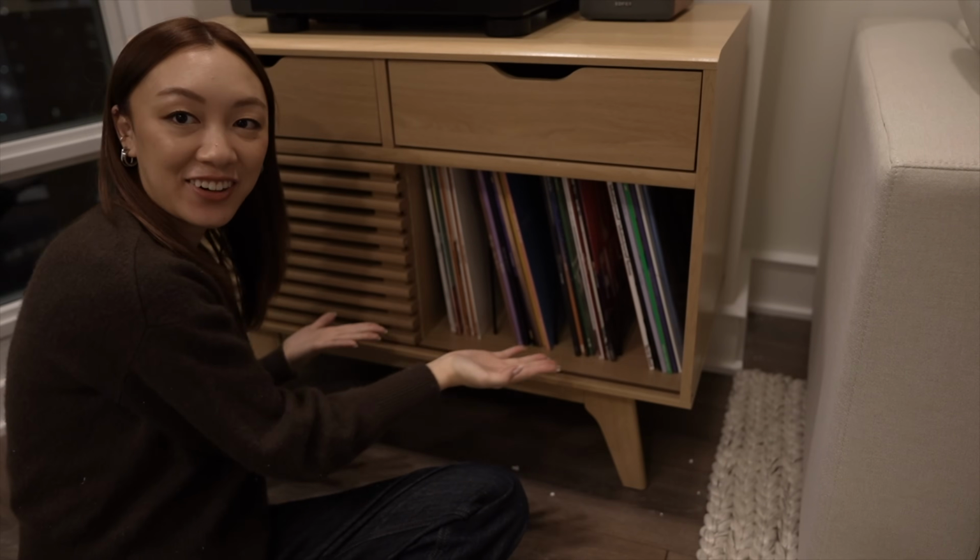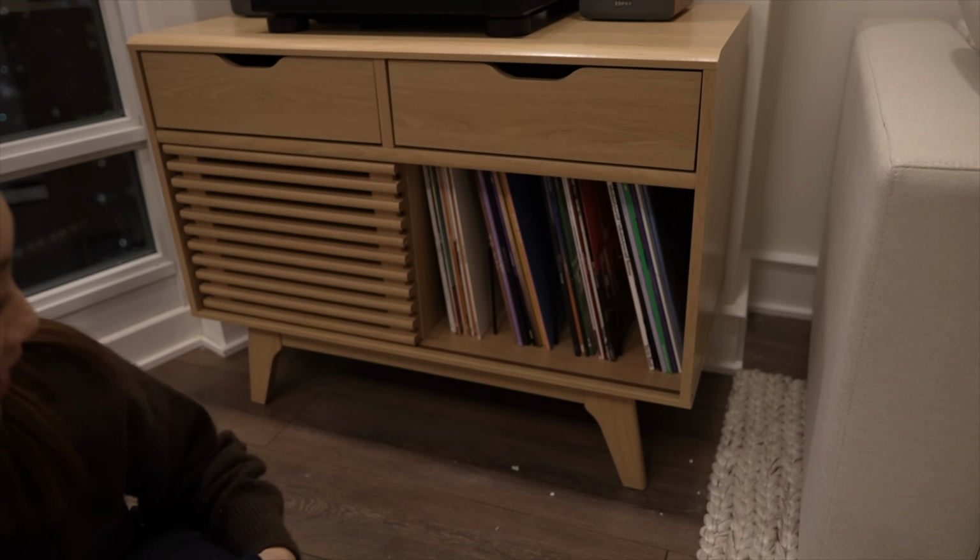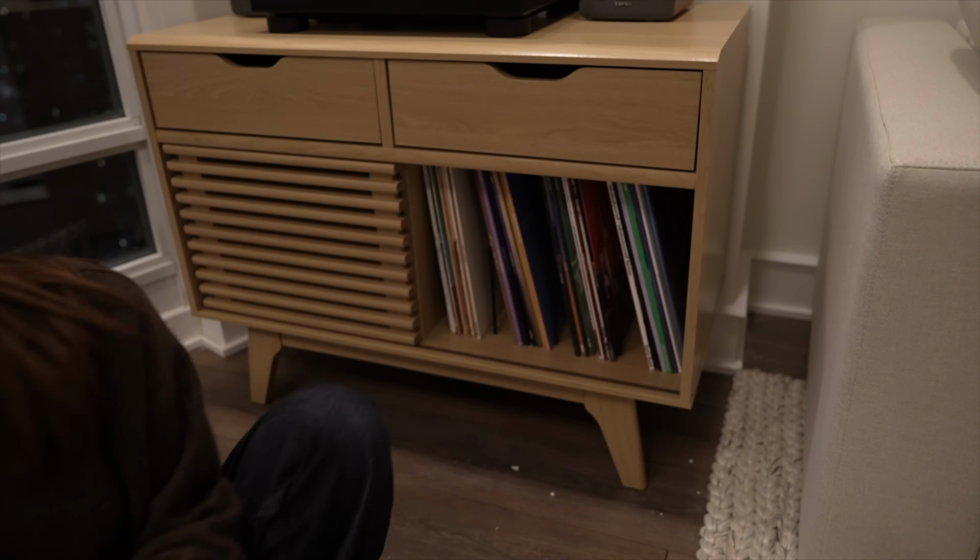Not have extended my record collection. Wow, I like it. I like it.